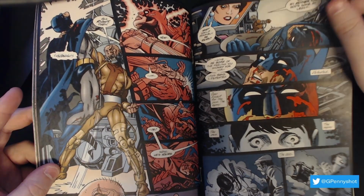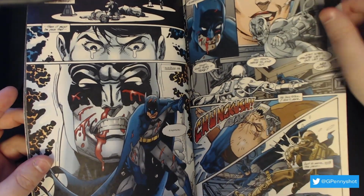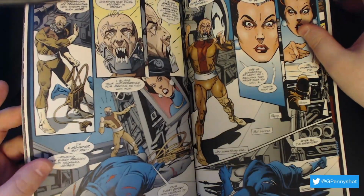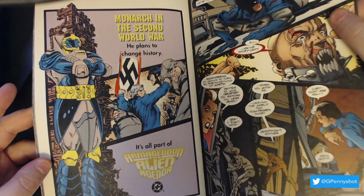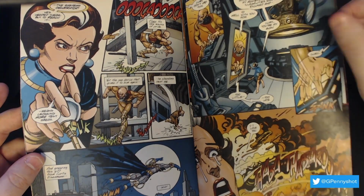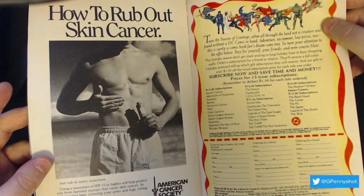All right then, give me what's mine. Solid Batman. Now I knew this title existed, but I never collected any of it. And the art looks pretty good. Straight out of the 90s. Oh, Nazi flag. Don't want anybody to see that. Might get myself canceled. How to rub out skin cancer.